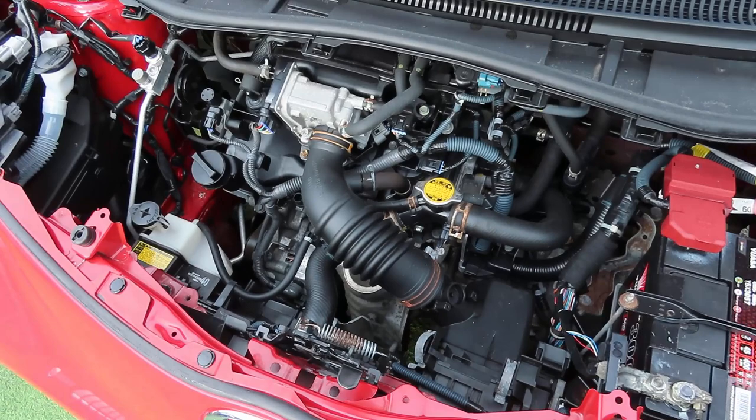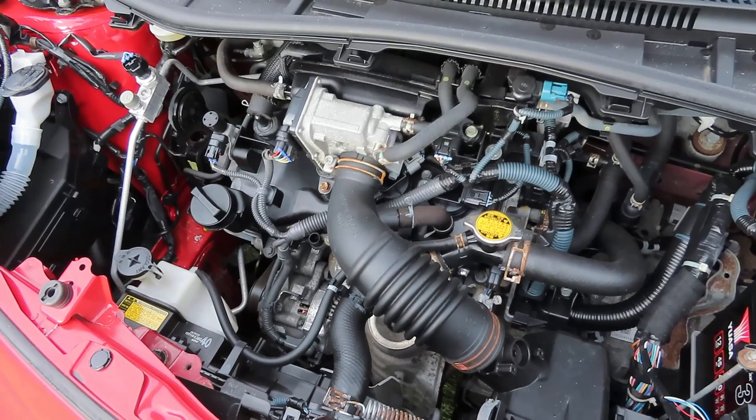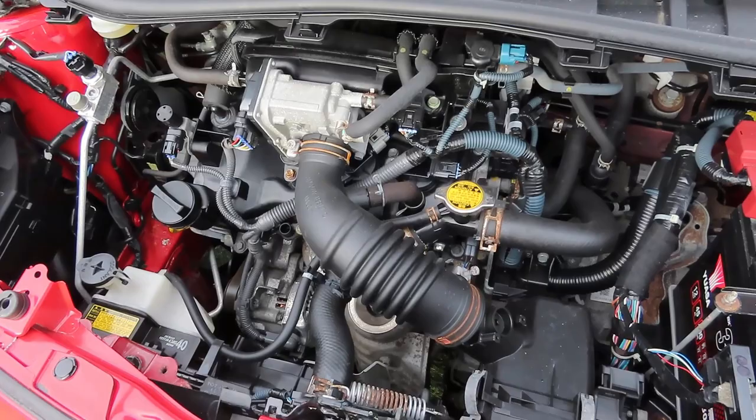Has a 1 litre three cylinder engine, puts out 68 brake horsepower, does 0 to 60 in 15 seconds, and has a top speed of 93 miles an hour.